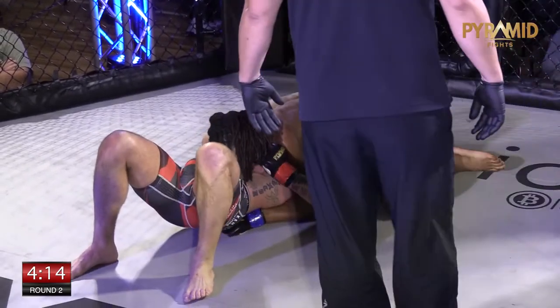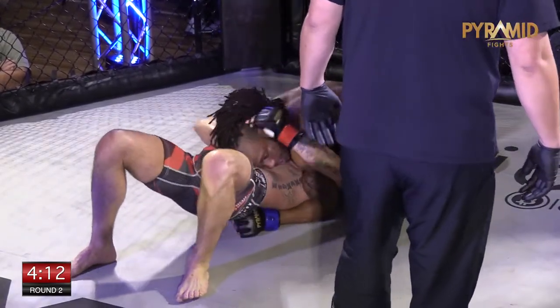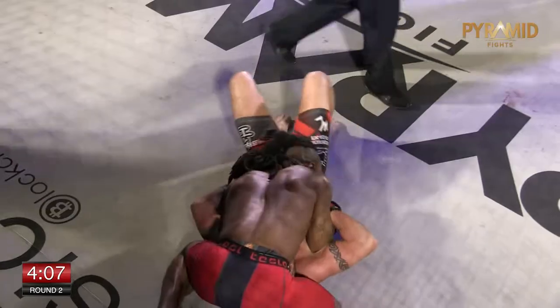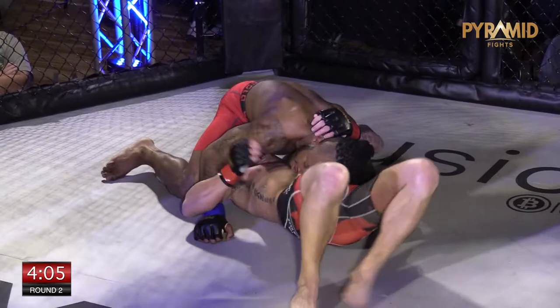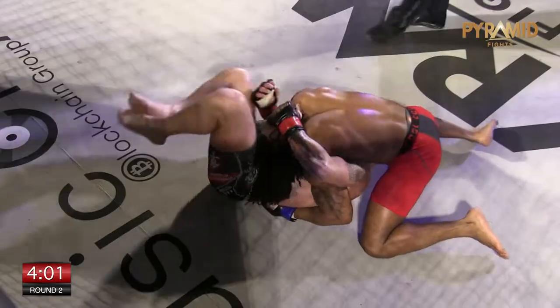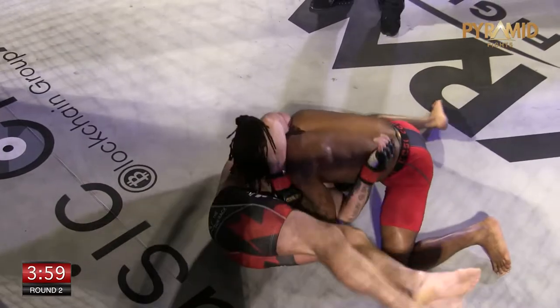The second time I've been able to watch Solo grapple. In his last fight here in Pyramid, I was really impressed with Solo's wrestling with Greg. He was just a completely different fighter. He showed an evolution in his game that I'd never seen before either. Right now he's content with that north-south, but he's just looking to control.